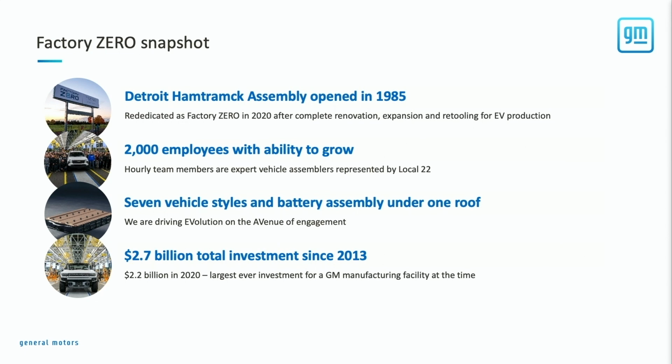Currently, we're building 7 vehicles, and we're assembling the battery all under one roof. So it's a lot of activity. There's a lot going on. And we've had a tremendous amount of investment, over $2.7 billion since 2013, and 2.2 since the investment in 2020.